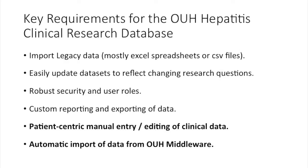We wanted to be able to easily update the data sets to reflect the changing research questions. So while the NHIC data sets were fairly rigidly set, we wanted to be able, in this system, to update and add additional fields and additional data sets to answer new questions that came up or that researchers had. We needed robust security and user roles, as we're going to be collecting patient data within the system, so we need to keep that safe. And we wanted customized reporting and exporting of data. And LabKey took care of these. The standard build of LabKey takes care of all these things pretty well. So we were fairly happy with that, which is the reason that we chose the product.